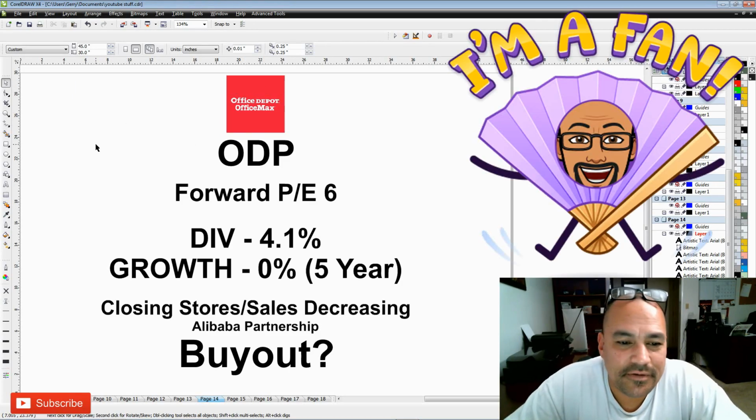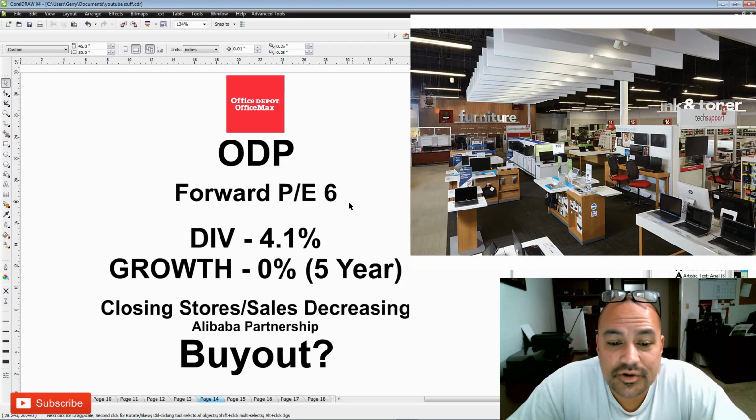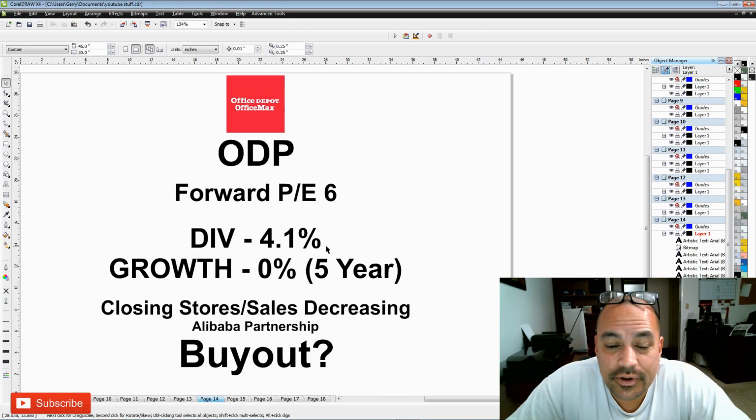I've been an Office Depot fan for quite a while, and they are cheap. If you look at their forward PE, they're trading at a forward PE of only 6. They do pay a pretty decent dividend of 4.1% at today's prices. It does go up quite a bit because they kind of trade down in a range. They're kind of on the high end right now, actually, of their normal 52-week range.